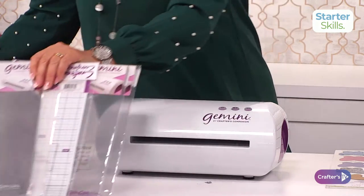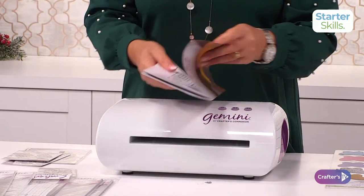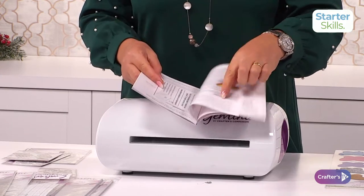Now, what you'll also get is your manual. So your manual will tell you, and in here, as well as your guarantee, it's going to tell you what plate combinations you need.